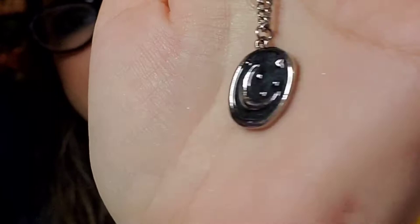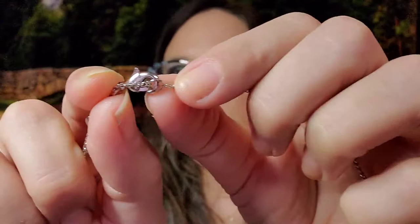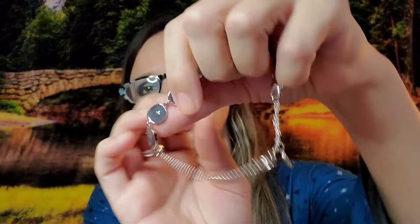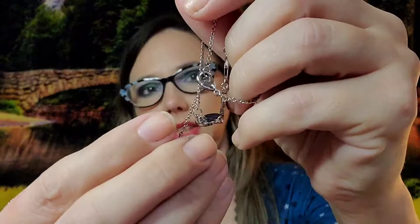So the moon and the stars, that's pretty. Kind of a shimmery black background. Love it. I love moon and stars. It goes with what I'm wearing today. Perfect. And then on the back, so you could even wear it that way as well. And this is what the clasps always look like. Pretty. Three individual stars. Cute. I love that these have the little mint logo, mint mongoose logo as well.